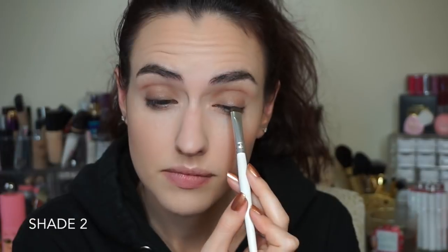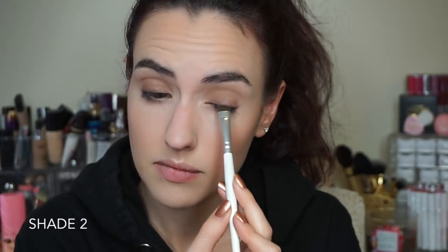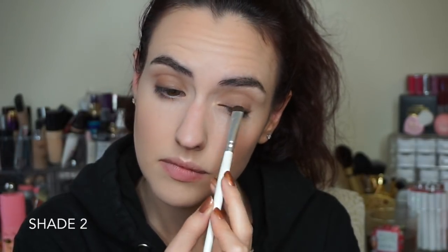I'm going to go straight in with my finger with that bronzy brown shade, number 11, and I'm just going to pack that all over my eyelid. We're going simple. This palette definitely needs a simple look. Then I'm taking that dark matte brown shade on a small flat brush, and I'm just smudging that all around my lash line for a really sexy, smudgy, smoky kind of look.